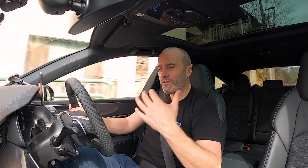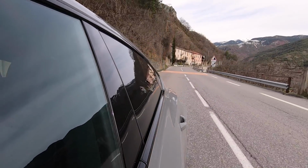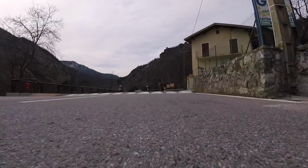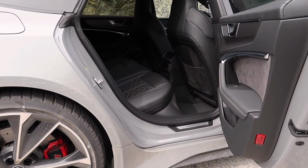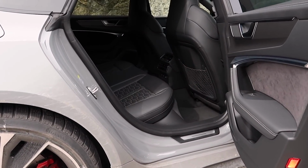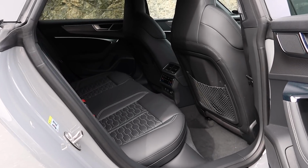Well, there's plenty of room in here. The front's lovely. The back bit of the cabin's really spacious. And in fact, I sat back there for about 20 miles of the journey while Steph was driving. And it's very, very comfortable back there. But it is certainly more claustrophobic because of the sloping roofline. And there's less headroom back there. And in fact, there's a bit less footroom, actual footroom, not legroom.